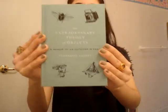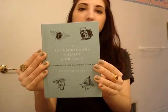I think it's really interesting. I think it's a really different kind of book. I like to hear about people's stories because I really like people. And I think it's a great read. So if you're looking for something quick or just something interesting, something a little different, then I highly recommend this.